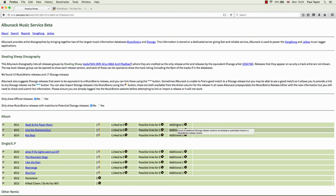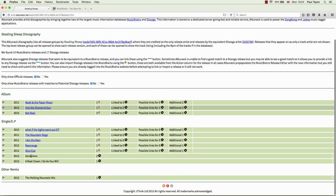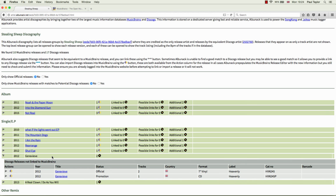But I'm more interested in releases that don't exist at all in any form in MusicBrainz. So let's look for one of those. Singles are often an area where MusicBrainz doesn't do as well as Discogs. So if we look here, we can see there seems to be a single called Geneve, released in 2012. We have two versions in Discogs. We don't have any version at all in MusicBrainz, so that looks like a great candidate.